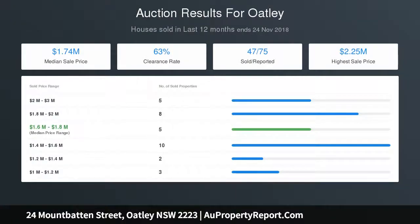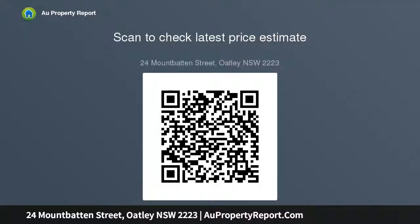storage space. Single lock-up garage with a carport and driveway parking, moments from cafes and minutes from Westfield Hurstville.